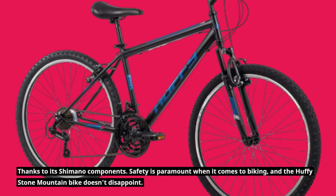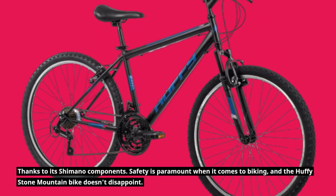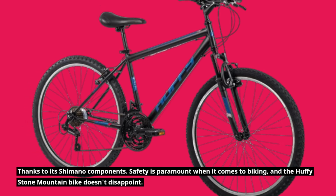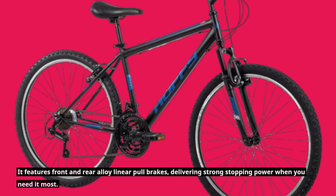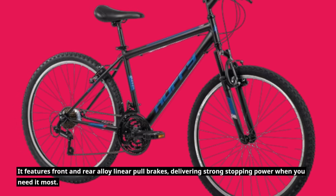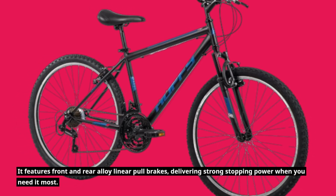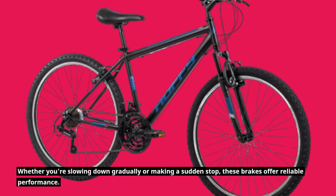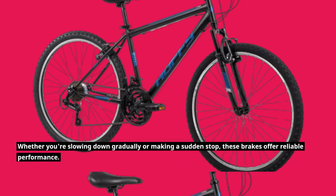to its Shimano components. Safety is paramount when it comes to biking, and the Huffy Stone mountain bike doesn't disappoint. It features front and rear alloy linear pull brakes, delivering strong stopping power when you need it most. Whether you're slowing down gradually or making a sudden stop, these brakes offer reliable performance.